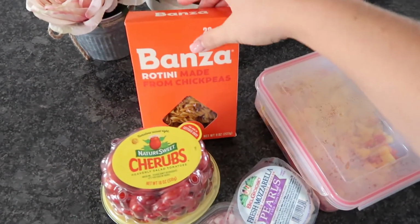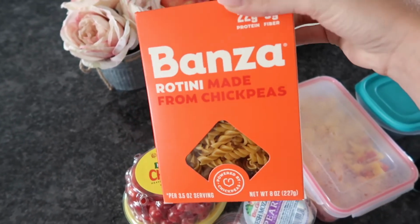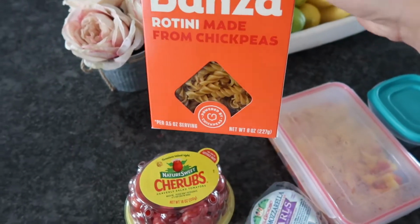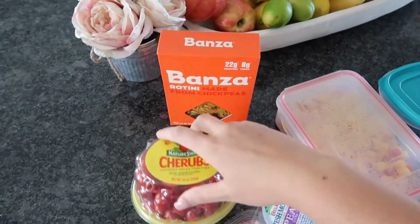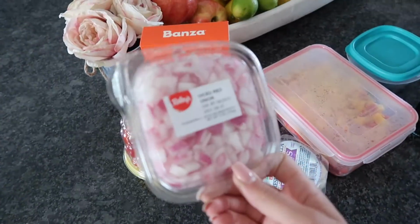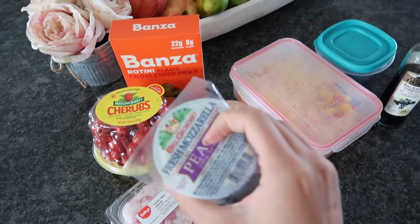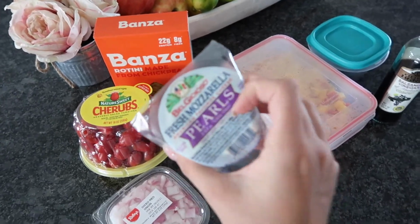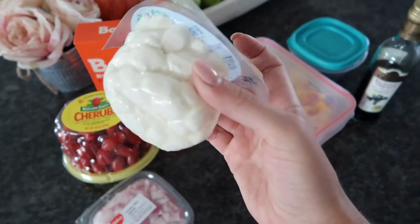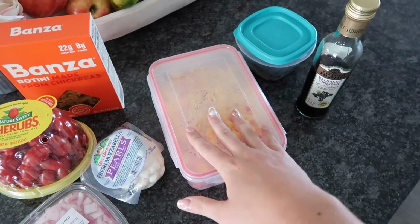is Banza pasta. This is a chickpea pasta. I choose to use this pasta because it has higher protein. So there's 22 grams of protein and 8 grams of fiber, which is super good for pasta. Cherry tomatoes, I'm gonna cut these in half. I bought this pre-diced, so this is some red onion. Optional, you guys don't have to add dairy if you don't do dairy, but I love cheese, so I'm doing fresh mozzarella pearls. And then bell pepper, you guys saw me prep this yesterday.